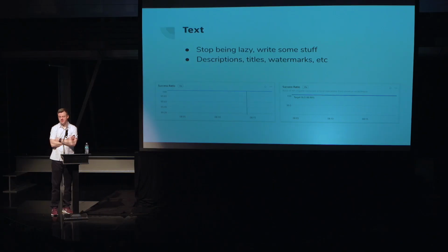Stop being lazy, and please write stuff on your charts. What is this? Why did you make it, right? Whatever it is your tool has, descriptions, titles, watermarks, tags, whatever, please write for humans. There are humans on the other end of this. Even if you wrote it, I bet if you make enough dashboards, you will eventually forget why you made that dashboard. And the more that you can type and the more that you can put in it, the better. If you can't justify writing about it, why are you making it, right?